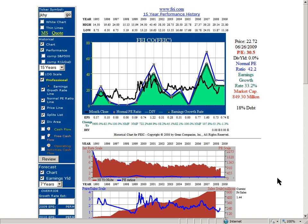My next example is FEI Company. It's actually a company that's involved in nanotechnology. Again, you might not know very much about it, but by very simply looking at its 15-year history from a standpoint of its fundamentals, its earnings per share, you can see very clearly that this company's had very inconsistent earnings up till now. Does that mean they can't grow in the future?